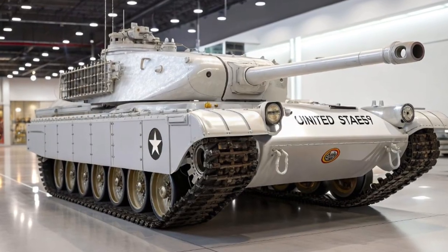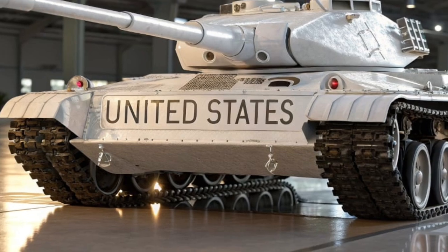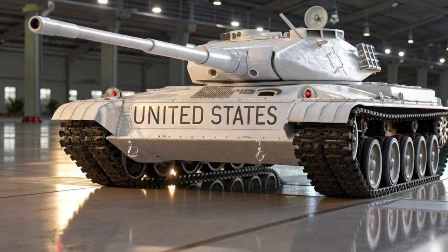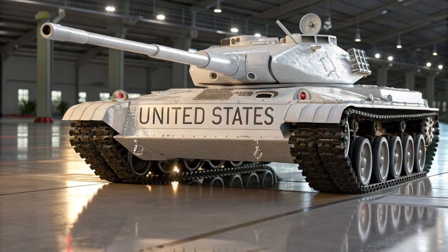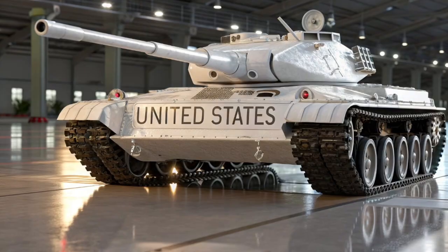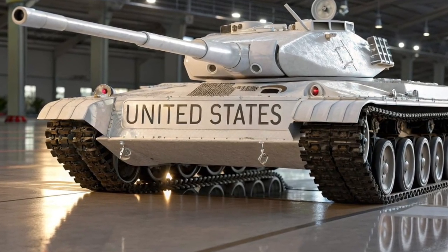For firepower, classic meets modern. The heart of any tank is its gun, and the T-62 2025 does not disappoint. Originally designed with a 115mm smoothbore cannon, this upgraded variant now carries a modified 120mm NATO-compatible gun. The new main gun is fitted with a thermal sleeve and a muzzle reference sensor, improving accuracy under rapid fire. It can fire a full range of NATO ammunition: APFSDS, HEAT, high-explosive rounds, and even programmable airburst shells.